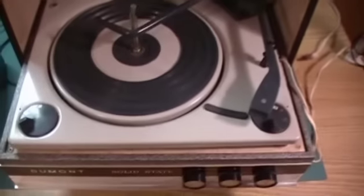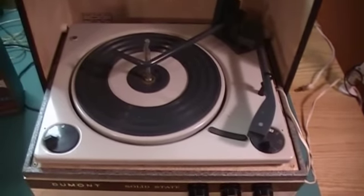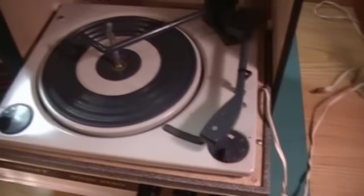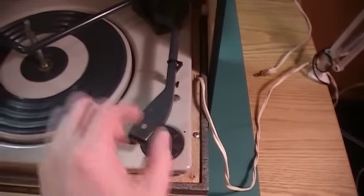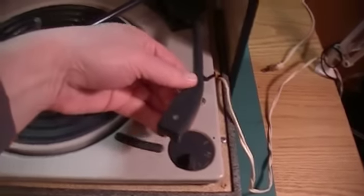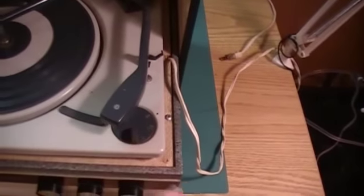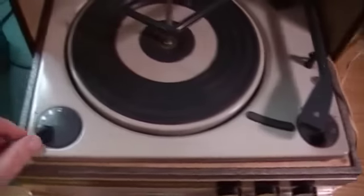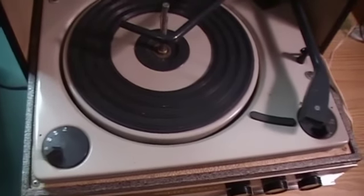And it's a typical BSR turntable of the period, and the BSR turntables from this period really weren't that bad. Not like the 70s trash that they kept producing. And it does have a 78 stylus that you flip over like that, so you have LPs and 45s on the other side. And it's just a switch here. It has 16 speed, 16, 33, 45, and 78.